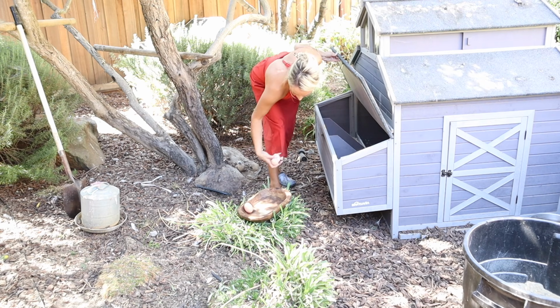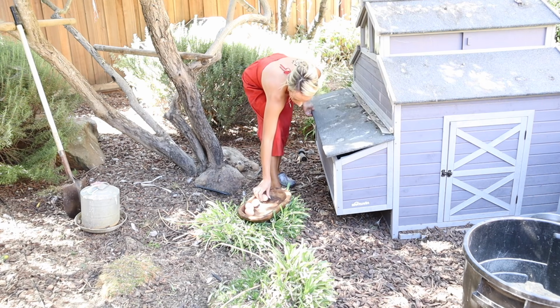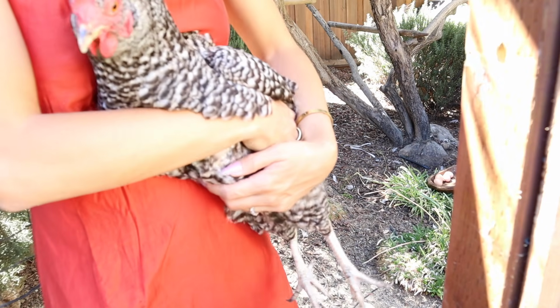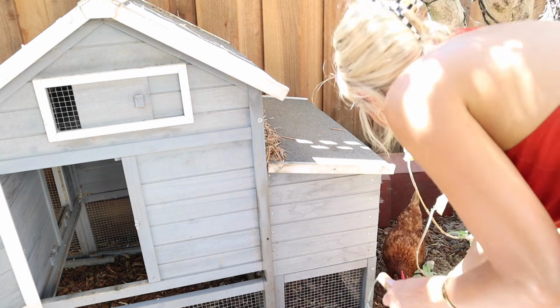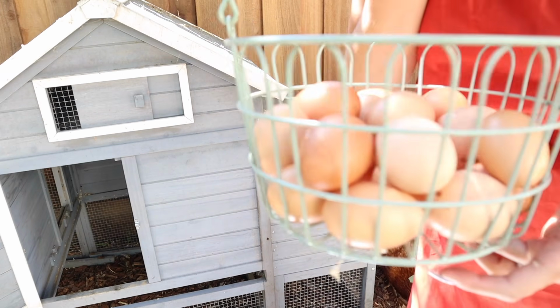I was totally blown away by how many eggs were actually out here, and I'm so happy to report that Blanca is no longer brooding. She is out and about and having fun and back to her normal ways, which is great. And Salty is here just to say hi, and I am so happy the chickens have been kind of frolicking around the yard. They've been dirt bathing, and they've just been really, really happy.